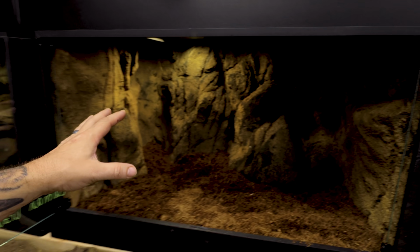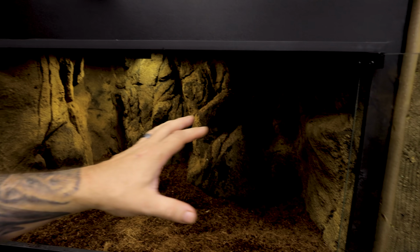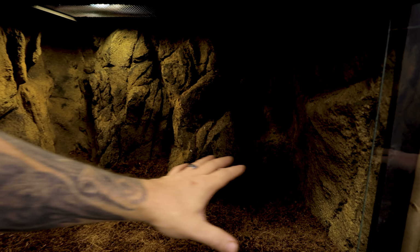But one of the things we're going to want is a lot of climbing branches. We're going to want some foliage in here the best we can so that they feel really comfortable. And again, a nice water dish and just get this thing to where they have lots of areas to run. The basking spot's going to be over here, the cool spot's going to be over here, so as many vines and kind of things that they can climb on, the more comfortable they're going to feel. So now it's about creativity. Let's just go ahead and see what we can do.